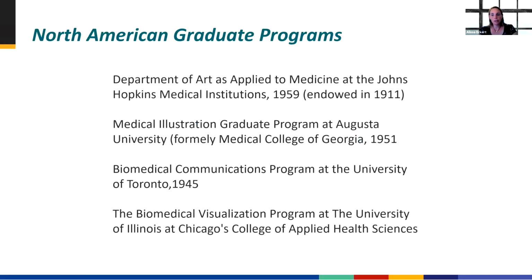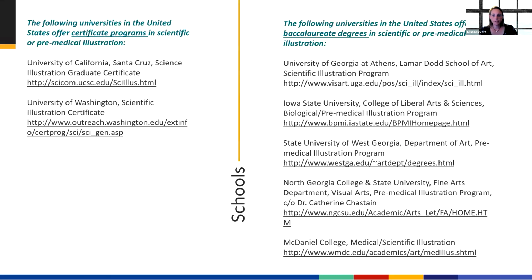And so there are 4 accredited schools for medical illustration in North America: Johns Hopkins, then the Georgia program at Augusta University, the University of Toronto, and the University of Illinois at Chicago. And here's a list of schools in North America that provide certificate programs on the left and then undergraduate degree programs on the right.